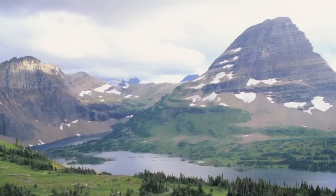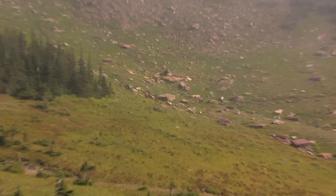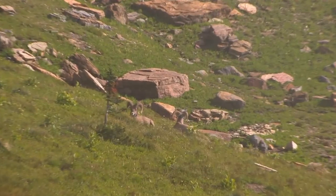This is Hidden Lake. The symbol of the park is bighorn sheep. They can often be seen in or near the parking lot.